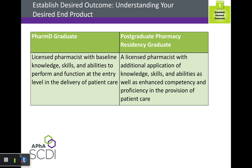Okay, so the first step when you're looking at designing your residency is figuring out what your end product is. So what are we trying to produce? If you look in the standards and compare a postgraduate trainee to a PharmD graduate, really we're looking at a pharmacist with additional application of knowledge, skills, and ability who also has enhanced competencies and proficiencies in patient care, as opposed to a PharmD graduate that's more at an entry level. So it's just a little more advanced.